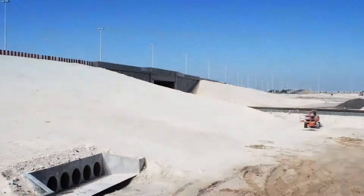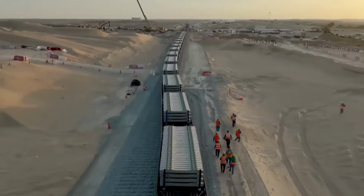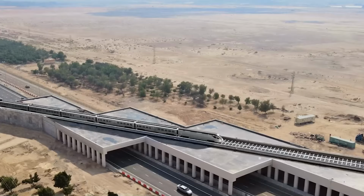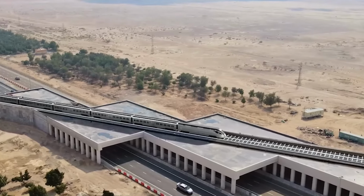Overcoming the immense challenges of building this railway, from navigating the desert sands to tunneling through mountains, will require significant financial investment and political cooperation. However, the potential benefits are substantial. The railway could unite the Gulf, reshape its transportation sector, reduce its carbon footprint, and kickstart a new era of economic development.